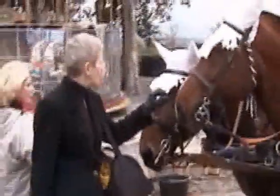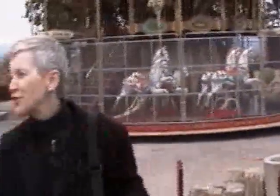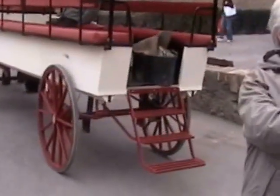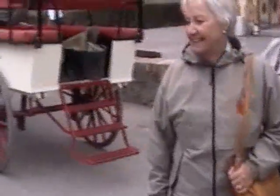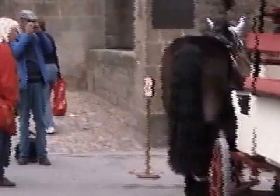Here is the city of Carcassonne. We have some horse women from Texas. Come on, girls. Don't touch the horses. Just stay there for a minute. Because they could bite you. Horses bite. Look at the beautiful tails, the way they're combed out. Good job. But you can caress those.